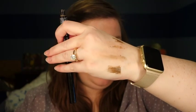So, taupiness all over. It was just a little bit too dark for me, and this was the lightest shade. So that was kind of frustrating. I might use certain parts of it, maybe just the pencil or just the shadow stuff. But all in all, it was too much. I think my brows still are too much, and I tried to take off everything I could.